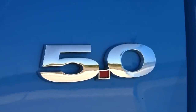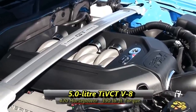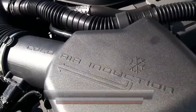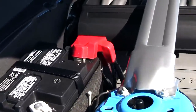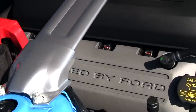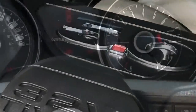But what I really do like under the hood is this strut tower brace. Ties in the cowl quite nicely, keeps the shake down to a minimum. You've got cold air induction, 420 horsepower, 390 foot-pounds of torque. The nice thing too is that they've actually made the engine compartment accessible enough that you can have the battery under the hood. Strangely enough, it's not that tight, so it's going to contribute to good servicing when it comes to down the road.